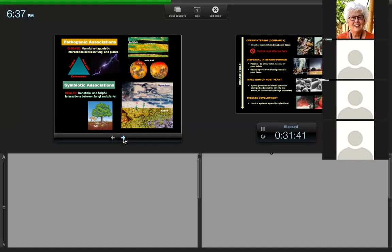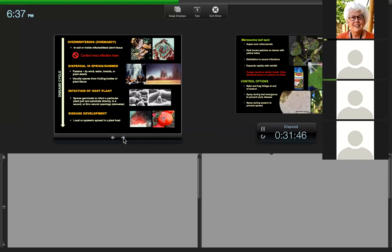Next slide. Okay, so I want to just go through what a disease cycle involves, just so you have a sense of this. You have an overwintering stage, because in most parts of the US, we have a winter. In the tropics, you don't, but here you do. And what happens is the plants that are infected drop their leaves, or they leave behind the fungus that's dormant in the plant tissue that they infected. Okay, this is the best time to inexpensively control the disease.